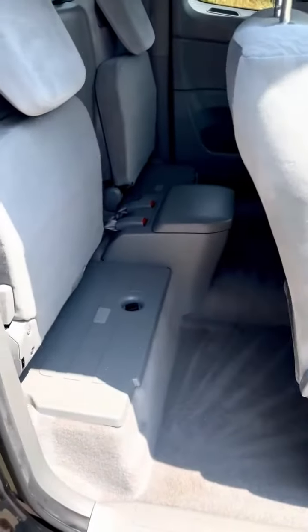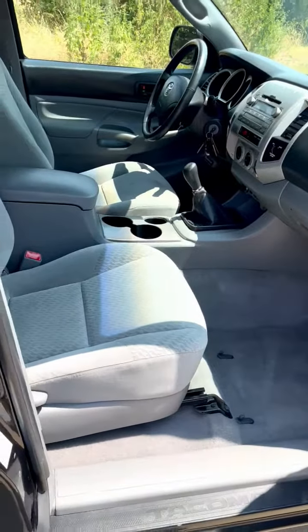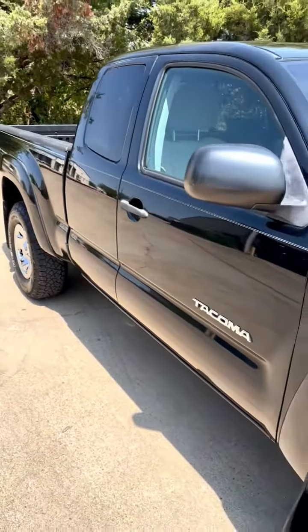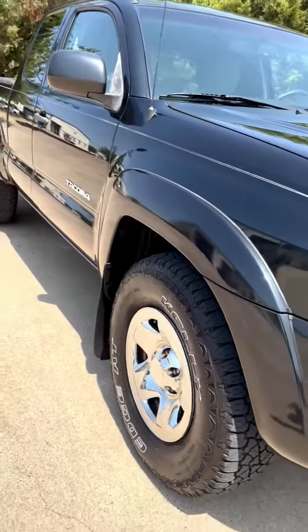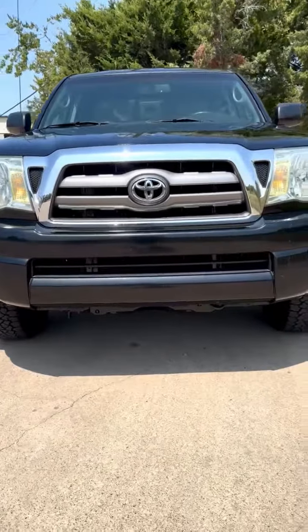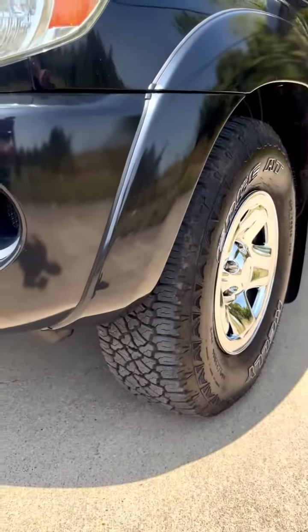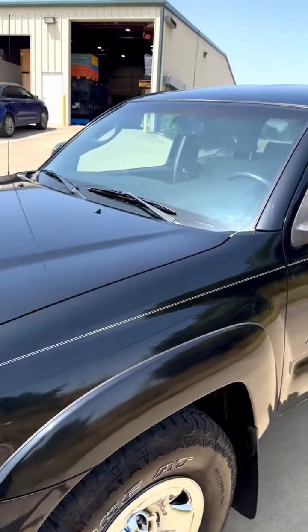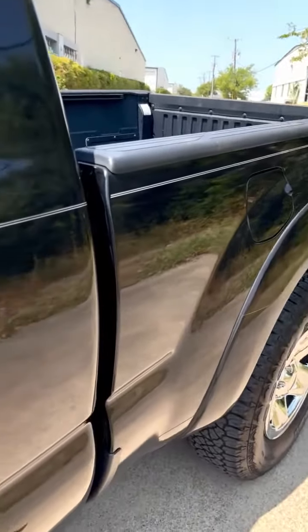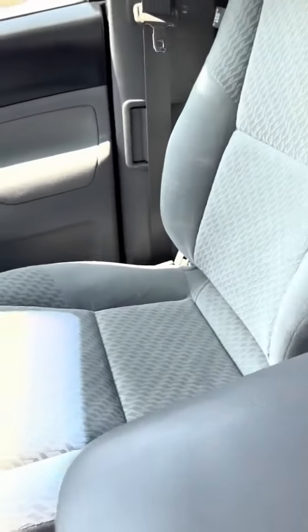All 4 doors open up. The vehicle is running. The tires are in great shape. Gray cloth interior is in phenomenal condition.